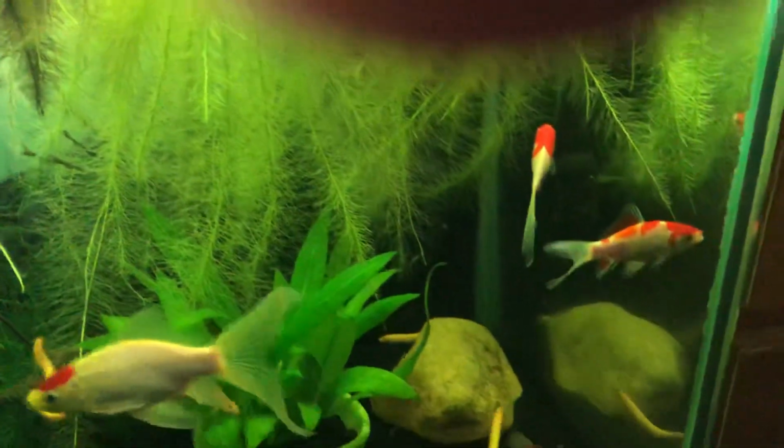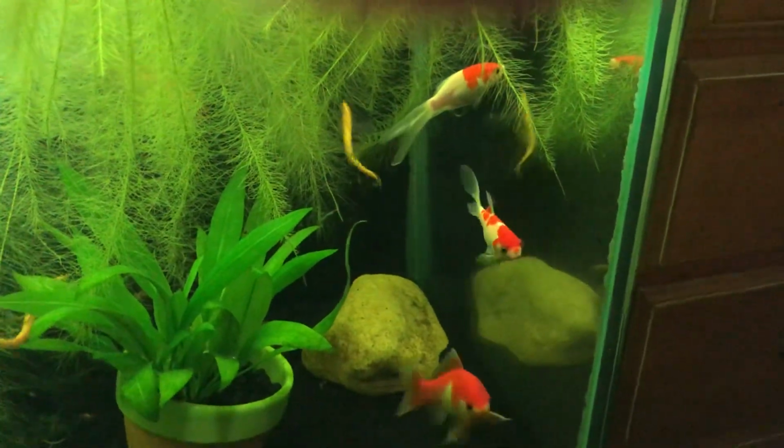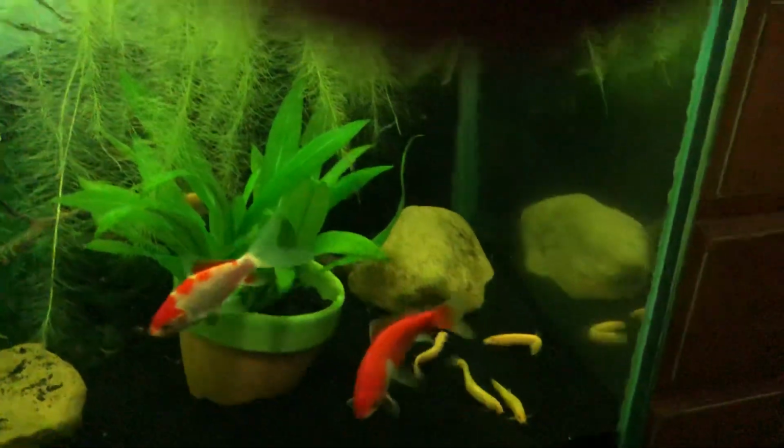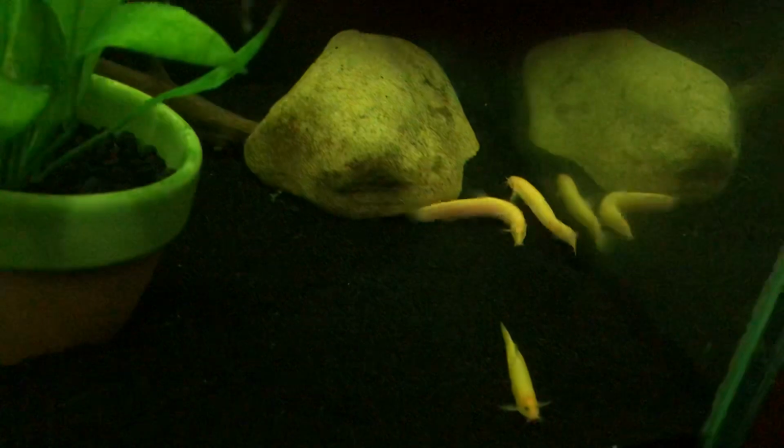They think they're being fed when they're really not. They ate a couple times already. They see me here, so they're all in the corner where the food normally goes. Certainly unique looking fish, Dojo Loaches.